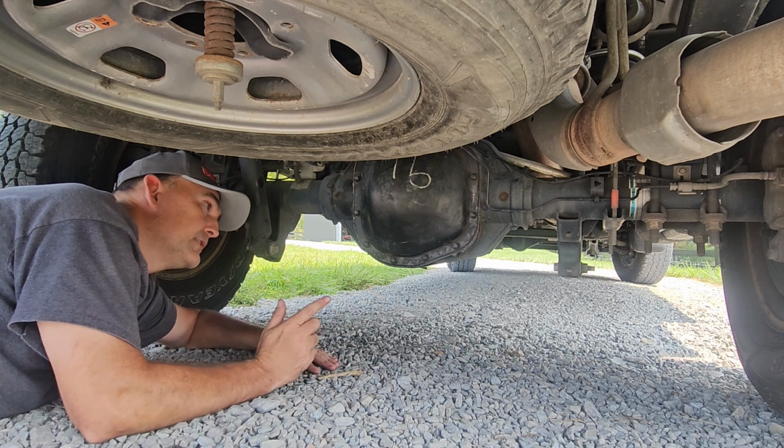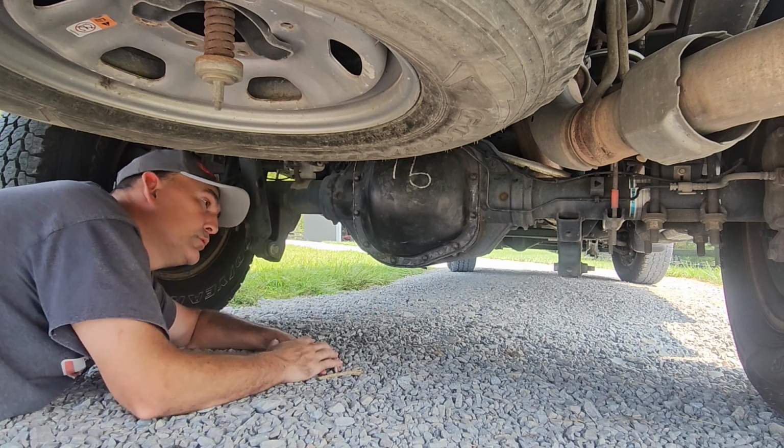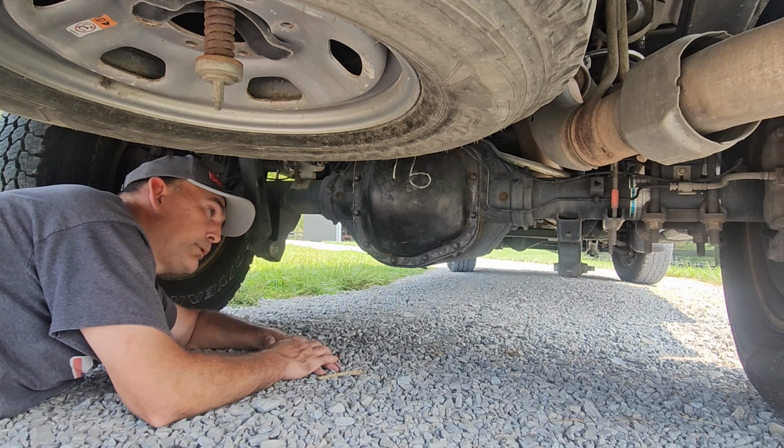And put some silicone around there. After you scrape all the old silicone off, just put some new silicone on there, button it back up, and you can start filling through the fill port over here on the front. I mean, it's pretty straightforward.